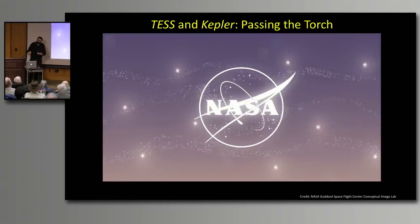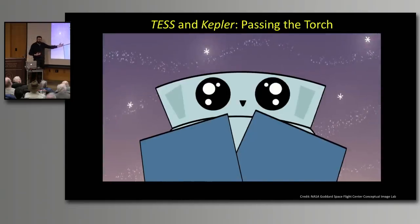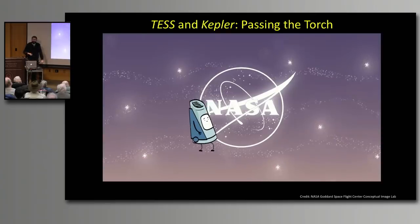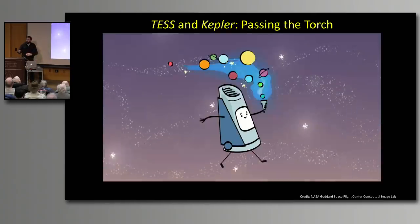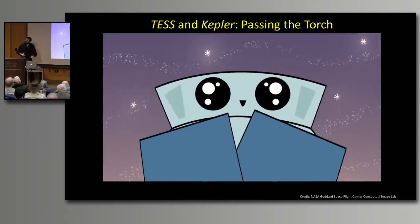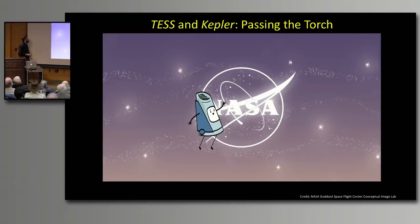And so really Kepler and K2 are passing the exoplanet torch to the next NASA mission, which is TESS. And I mean that quite literally, because the TESS data reduction pipeline is actually mostly the Kepler pipeline with tweaks. That's how much Kepler revolutionized our ability to measure these planets.